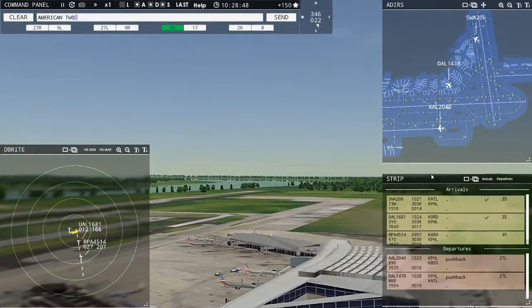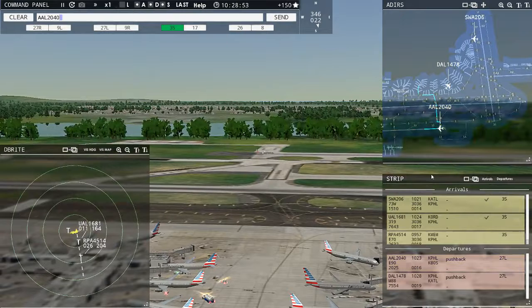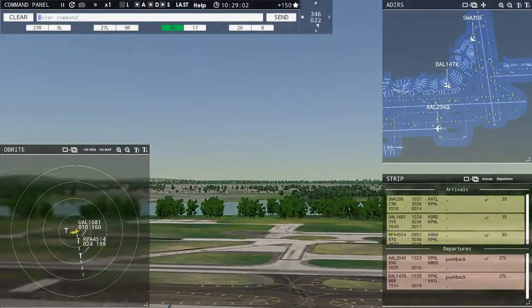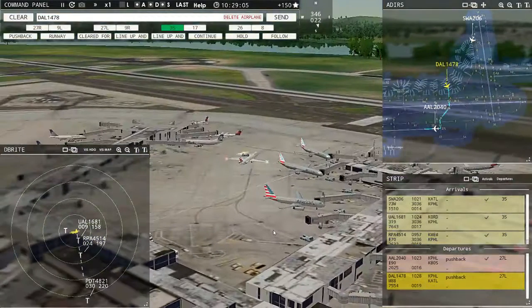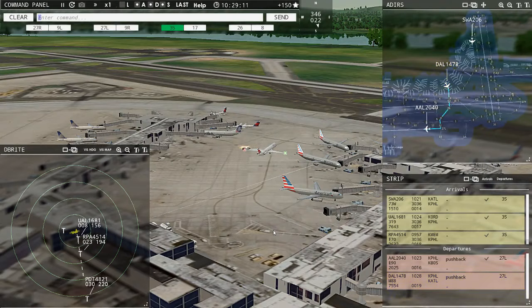American 2040, wind 346 at 22 knots, runway 27 left, cleared for takeoff. Brickyard 4514, runway 35 cleared to land. Philadelphia ground, Delta 1478 ready to taxi. Delta 1478, runway 27 left, taxi via Kilo 3, Mike, Sierra 1.